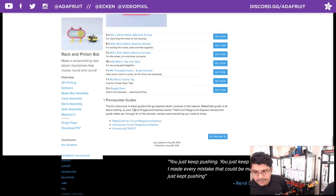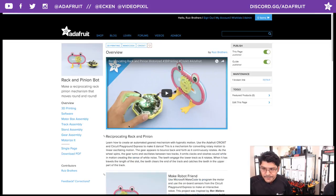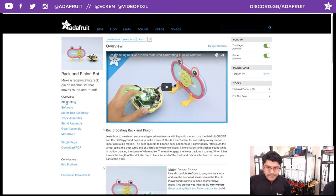Definitely screw tap helps out a lot. There are prerequisite guides in case people are new and haven't worked with the Circuit Playground Express or the Crickit or even MakeCode. We have those learning guides as an introduction here, so if anybody's new to this and they want to get started, they can. They're all linked there below. So that's the overview page.